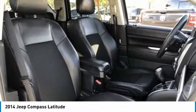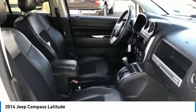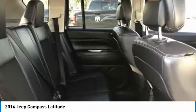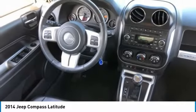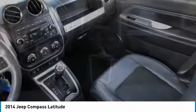This vehicle has less than 95,000 miles. Here are some of this vehicle's great options: tire pressure monitor, four-wheel drive, heated mirrors, aluminum wheels, rear spoiler, brake assist, traction control, stability control, engine immobilizer, tires, front all season.